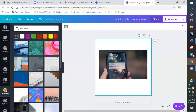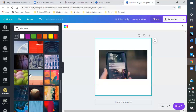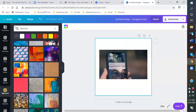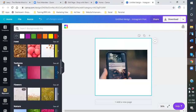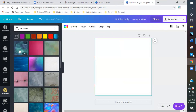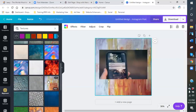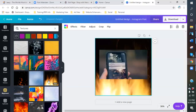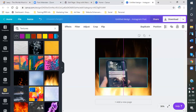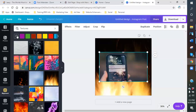So let's see what kind of abstract backgrounds we have. Let's see if we got anything related to, nope. So take that one down. Got food, textures. Let's go to textures. I always like to try to have something that complements the actual background in the photo. Doesn't stand out too bad. Oh, kind of like that second one I had. Oh, that looked good. And I'm going to use the background as part of my message.